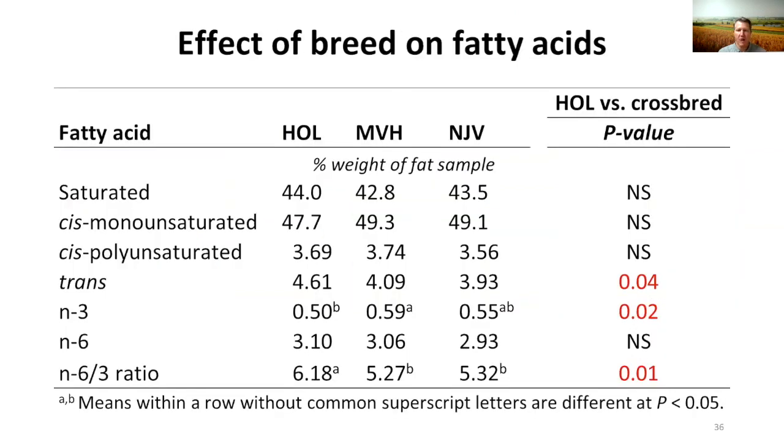And when we look here at some of the nutritional quality, all of the animals that were in the study were slaughtered, and the meat processed and sent off for analysis. The highlights of this graph show that the crossbred breeds had lower trans fat than the purebred Holstein. And again, I'm not a nutritionist or a food scientist, but I know that trans fat is not typically good, so the lower levels of trans fat is better. We found that the levels of omega-3 fatty acids were higher in the crossbred breeds than in the purebred Holstein.